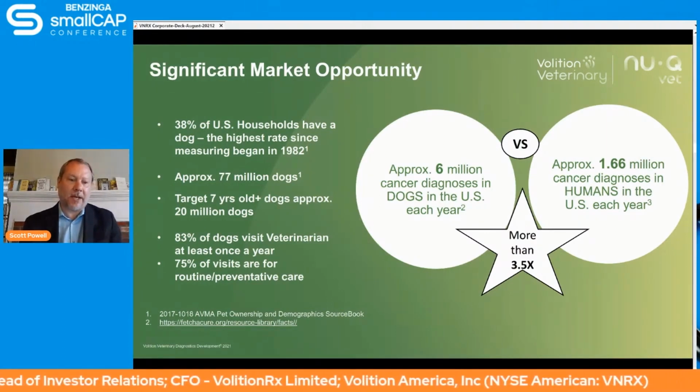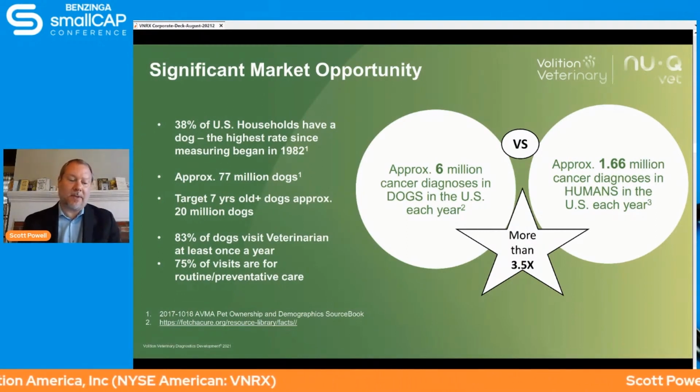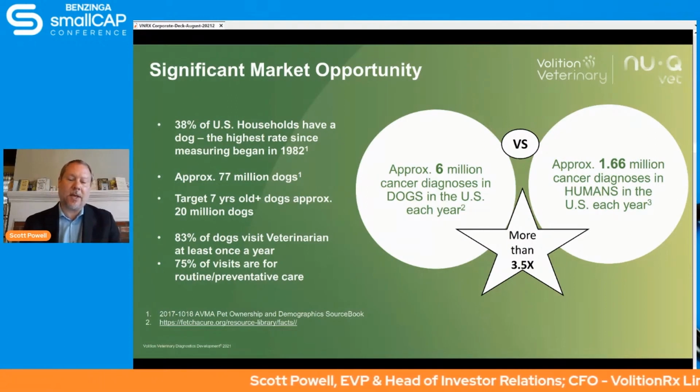So there's high rates of canine ownership. There are a lot of canines in the US, and it's a fairly large market for us, because many canine owners are taking their animal to the vet for both sick and wellness checks. And that's how we plan to position our blood test.